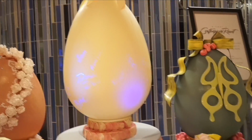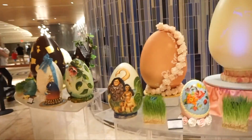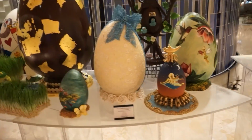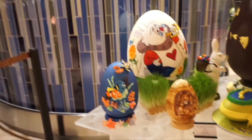For Easter, they have all of these cool Easter egg displays, so some of them are character inspired, like here's a Moana one. And then here's Tinkerbell, there's Jasmine, that's a pretty one. And look at this Alice one. And Nemo, this is so cool. I've never been here during Easter, so it's so cool to see how they decorate.